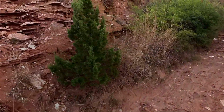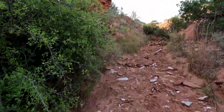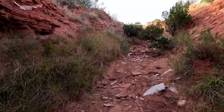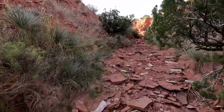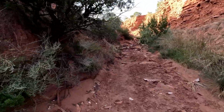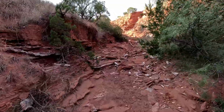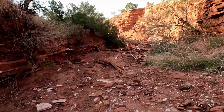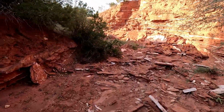All up in the walls. But there's a collapsed wall up this way. That looks pretty cool. There's actually tons of collapsed walls out here. I mean, the rock is just very unstable. A lot of bison tracks and dung through here. They definitely love these creek beds, as do I.